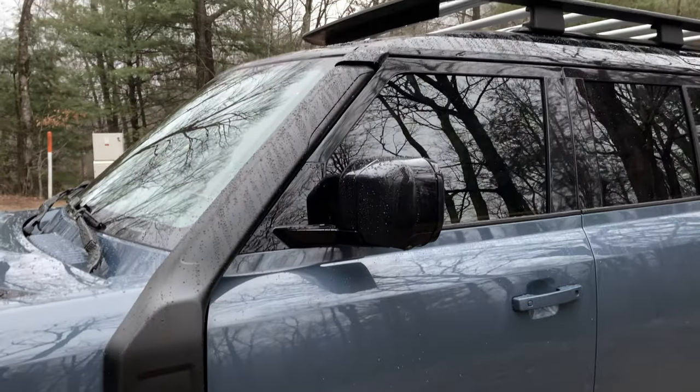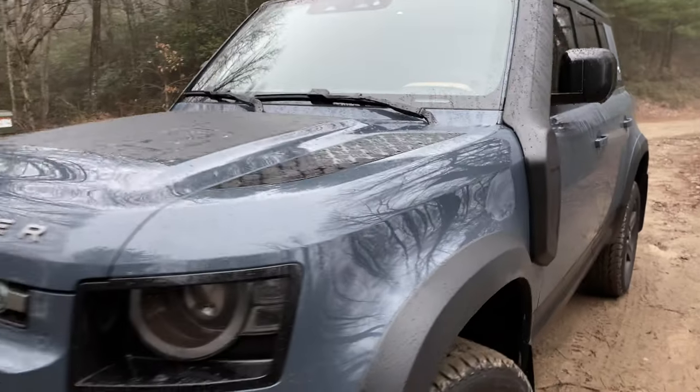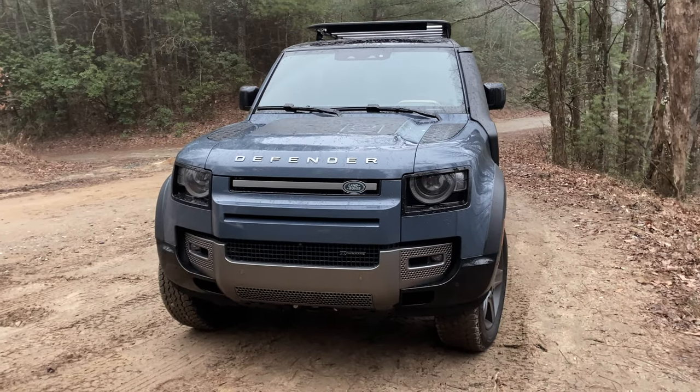I'd say Defender, if you're drunk, you don't realize what you're driving. That's right. That won't necessarily help you off-road, but it's a cool touch nonetheless.